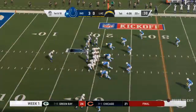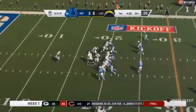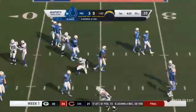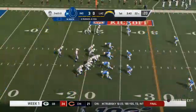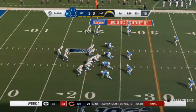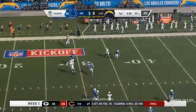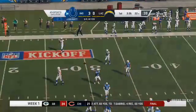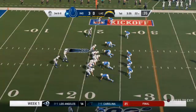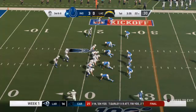1st and 10. They begin the drive on the ground with Mack. And he is brought down at the 22 after a gain of 2. And it brings up 2nd down. From the 22, here's 2nd and 8. Brissett sets to throw it. And that one got tipped. Kind of threw everything off. It brings up 3rd. So the failure to connect on 2nd down, that leaves him staring up here at a 3rd and 8.